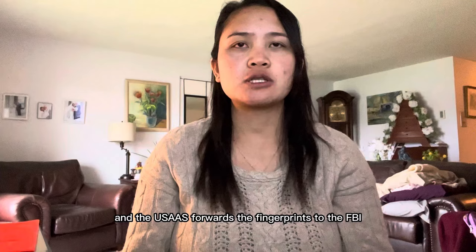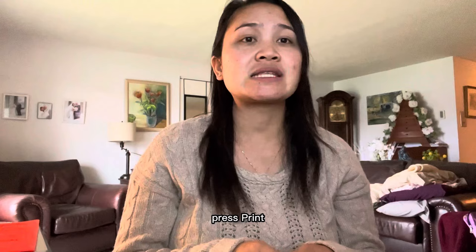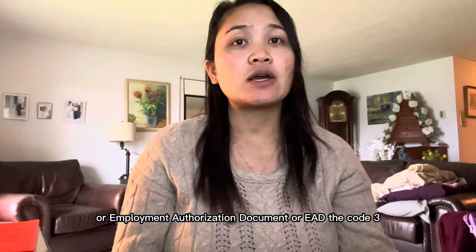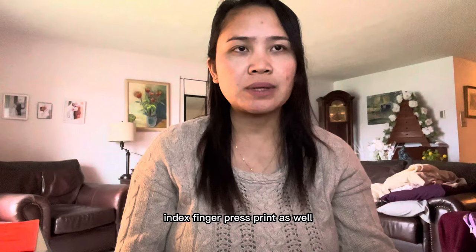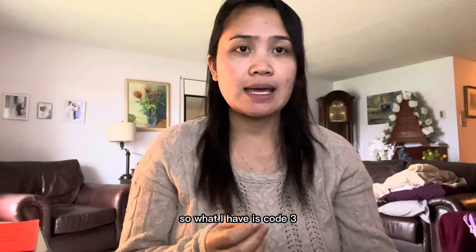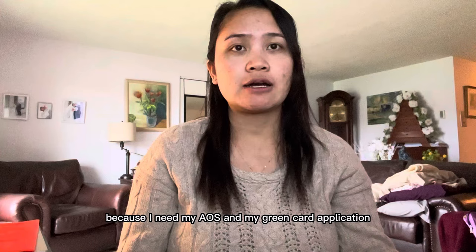For code 2, personnel will collect a photo, signature, and index finger press print. This type of processing is typical for beneficiaries who receive a card like a permanent resident card or employment authorization document, or EAD. For code 3, personnel will collect a photo, signature, index finger press print, as well as fingerprints for all the 10 digits. Code 3 is a combination of code 1 and 2. So what I have is code 3, that means I had those two codes. It's a combination of code 1 and code 2 because I need my AOS and my green card application.